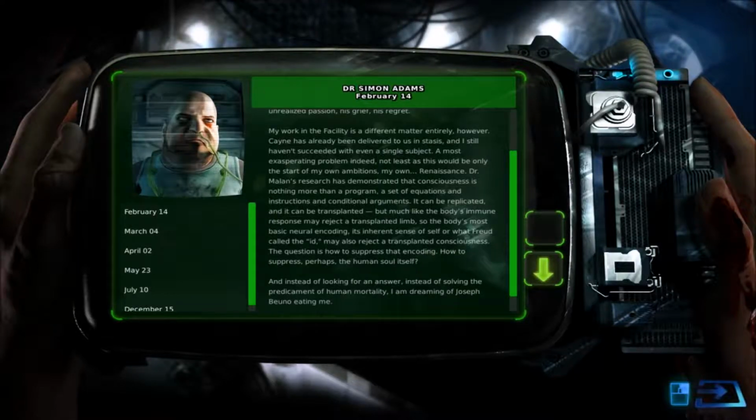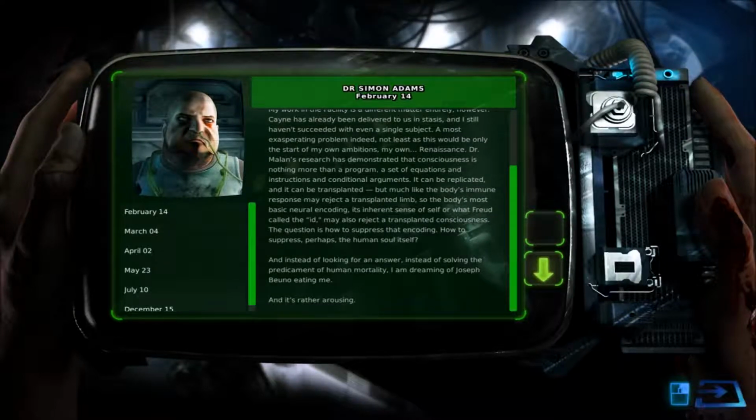Dr. Malan's research has demonstrated that consciousness is nothing more than a program, a set of equations and instructions and conditional arguments. It can be replicated and it can be transplanted, but much like the body's immune response may reject a transplanted limb, so the body's most basic neural encoding, its inherent sense of self, or what Freud called the ID, may also reject transplanted consciousness. The question is how to suppress that encoding, how to suppress perhaps the human soul itself. And instead of looking for an answer, instead of solving the predicament of human mortality, I am dreaming of Joseph Bueno eating me. And it's rather arousing.